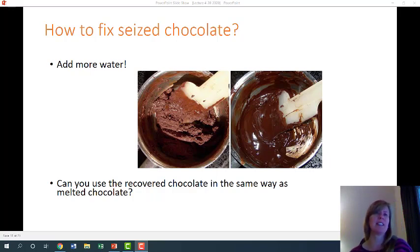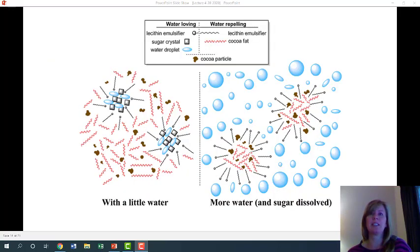But can you fix it? That's always the big question. What happens if you are melting chocolate and you get a little bit of water into it? Can you fix it? You can turn it back into this by adding more water to the system. If we add more water to the system, that sugar actually then dissolves. The crystalline sugar dissolves in the water. And now we have all of the hydrophobic things, the cocoa particles and the cocoa butter, surrounded by the emulsifier in a water system. And we've done essentially the same thing that we did when we made our whipping cream into butter. We've totally flipped the system around, right? So we've phase inverted the system to be a fat in water emulsion.